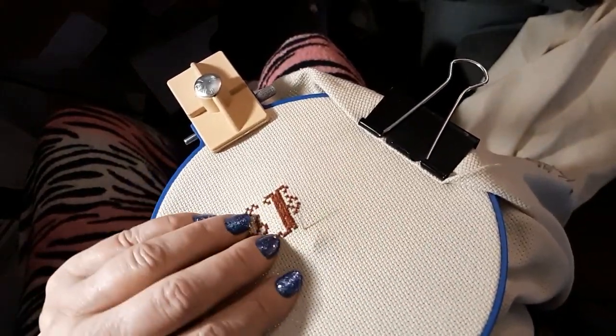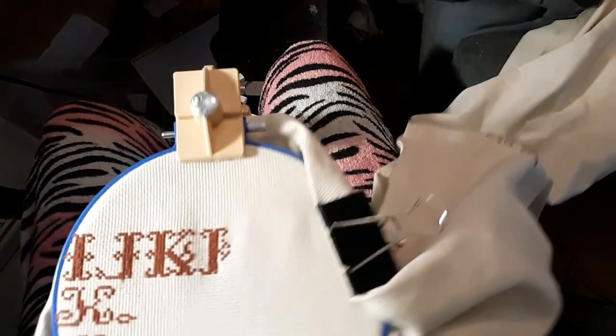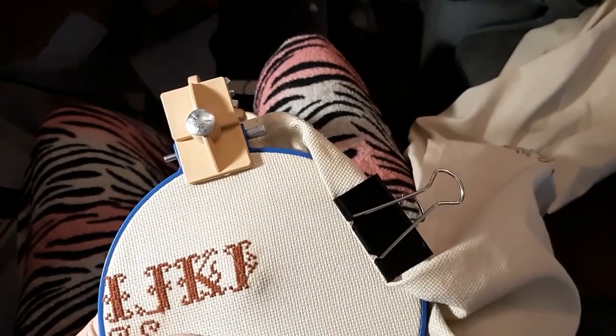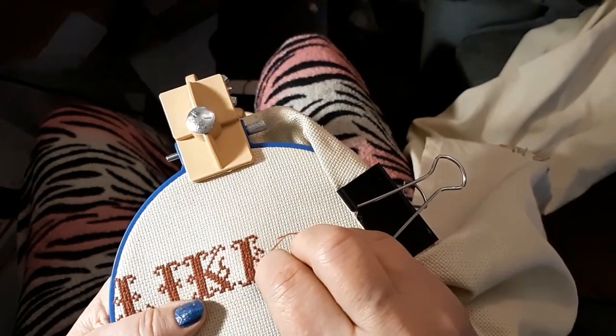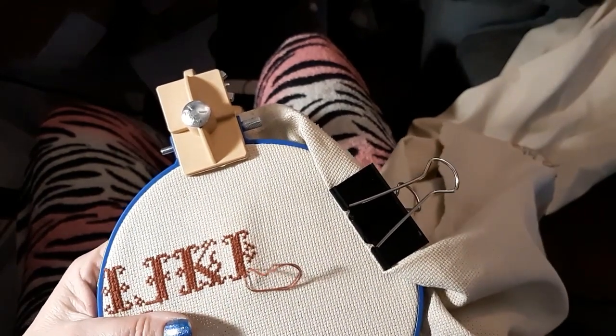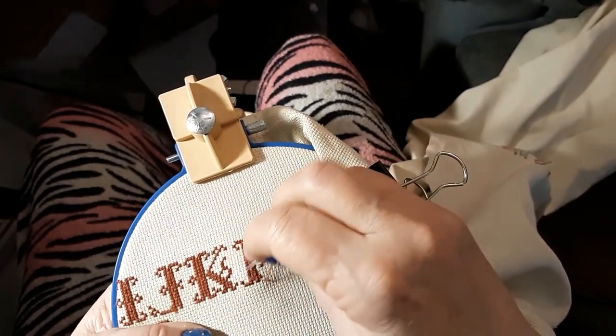Now I gotta move my thread. I'm just gonna run it through the back so that I don't cross over the material, because I'm sure this red would show. You know, once you got it ready to frame. Jeez, I am having a hell of a time with words today. Just a heck of a time.